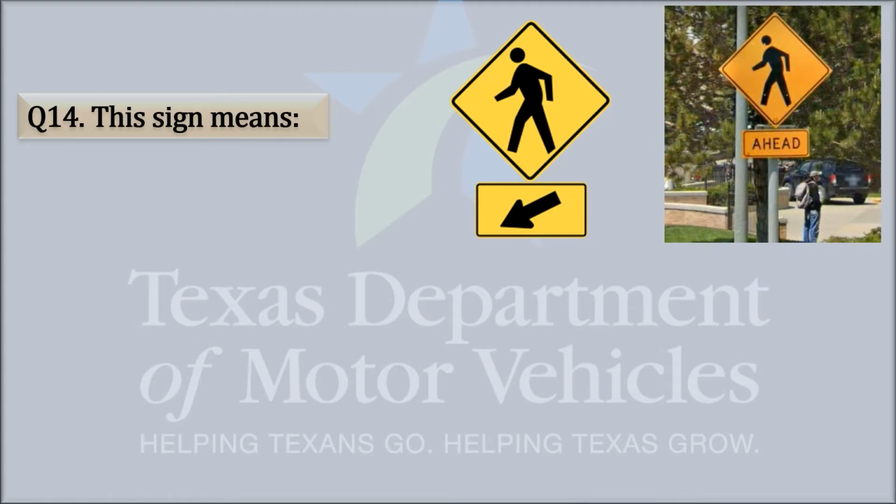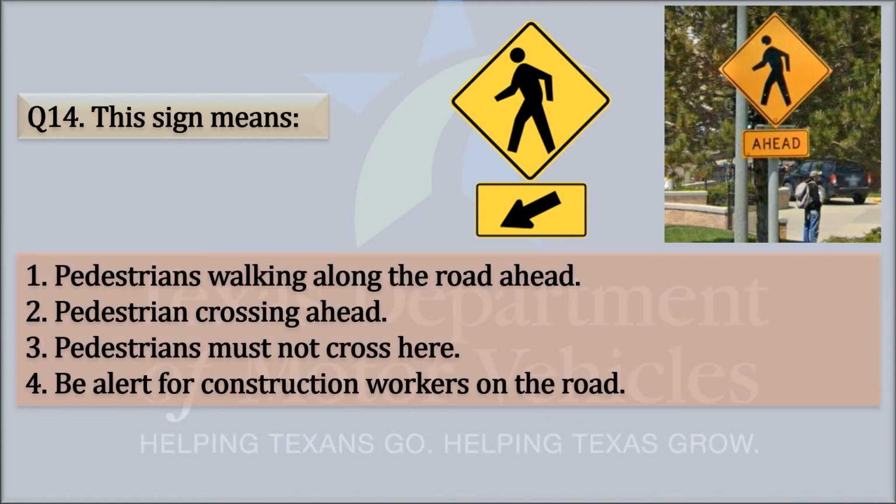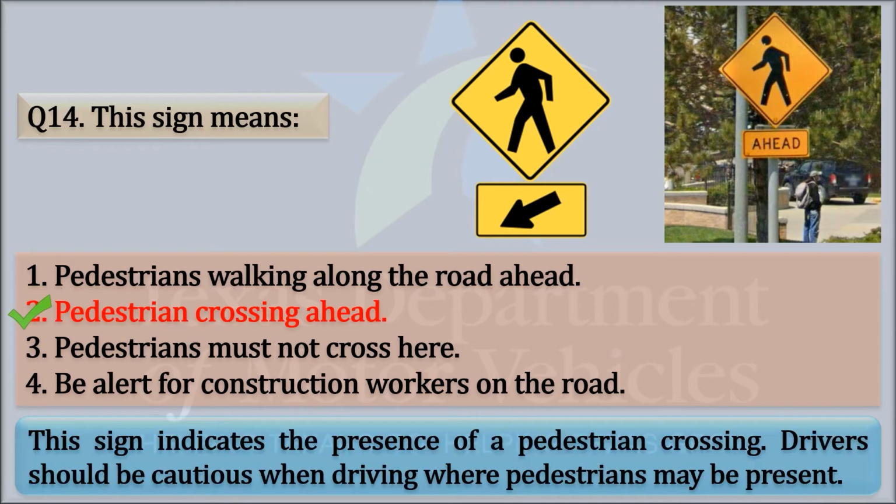Question. This sign means? Option number 1. Pedestrians walking along the road ahead. Option number 2. Pedestrian crossing ahead. Option number 3. Pedestrians must not cross here. Option number 4. Be alert for construction workers on the road. The answer is option number 2. Pedestrian crossing ahead.